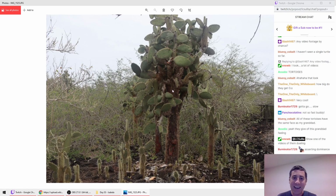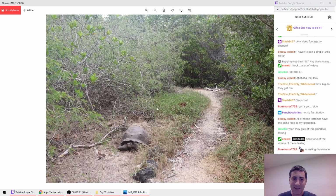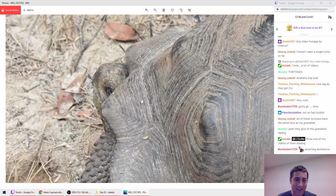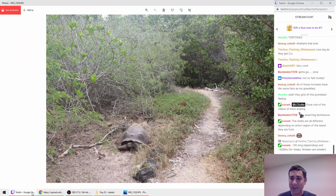So, also a lot of cactuses. I mentioned there's a lot of cactuses in the Galapagos. Here's yet another tortoise with another group spotting this one. And oh, look how scared this little tortoise is. That's okay. We're not going to hurt you. But yeah, they really do pull into their shells when they go in there.